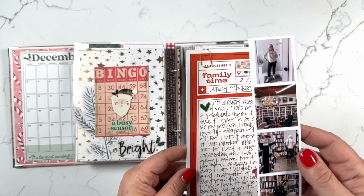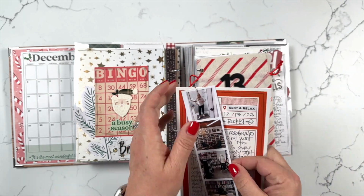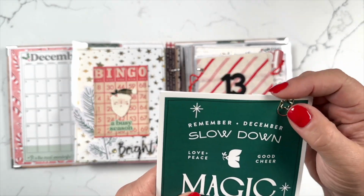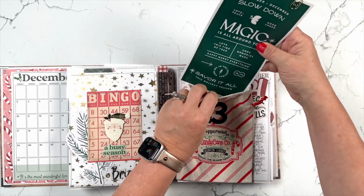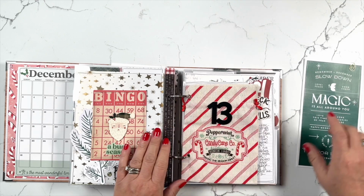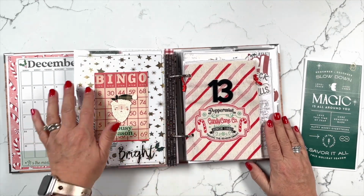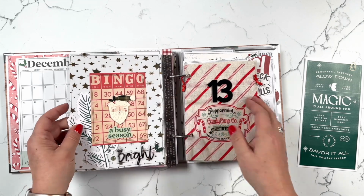And then I just printed a little film strip here, some photos from our day. And then that clips on with that little paper clip, and in that little pocket it goes. So that is the 13th. I'll just leave that out for now while I try to get that in. Over here, I just did a fun little decorating on that left side.